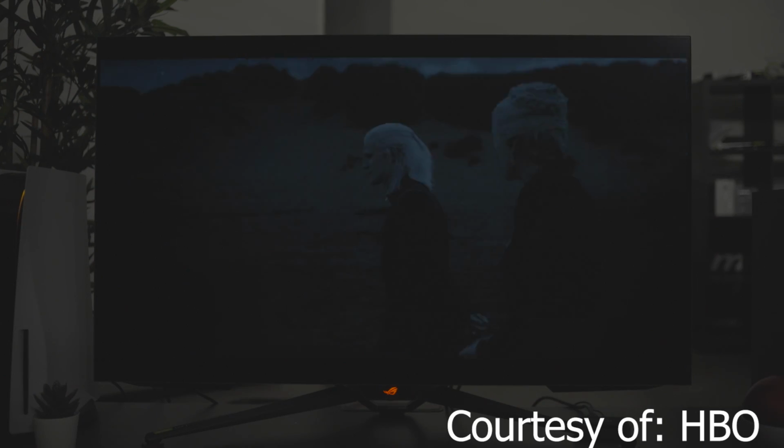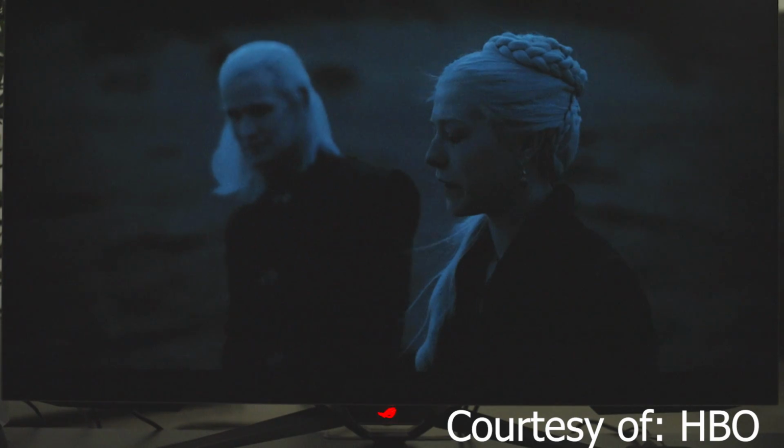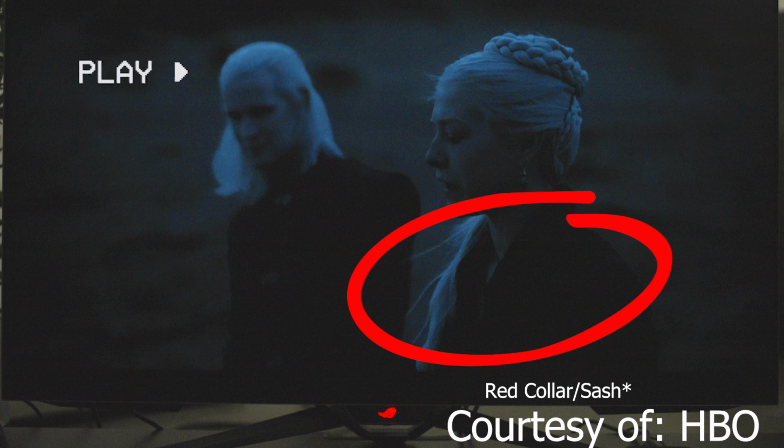Okay, let's look at the infamous House of the Dragon beach scene. And if you've seen it, then you know. Yes, it's dark. But with our lounge test, we can tell apart a lot of the details within the scene, even the red slash Rhaenyra wore, which we can tell from using the monitor rather than what we saw at our own home, which was simply too dark to tell.